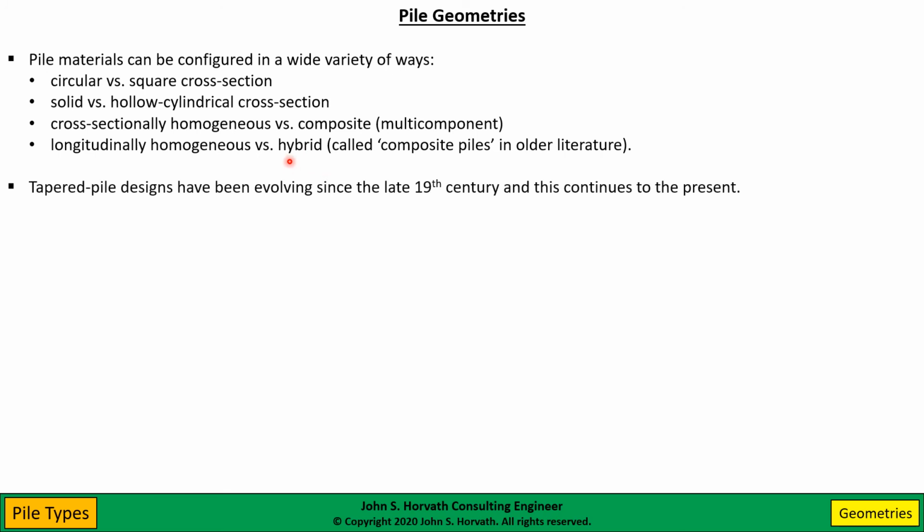Now, as I said at the outset, tapered pile designs have been evolving since the late 19th century. Of course, for 7,000 years, humans just had timber piles, which are naturally tapered. That's the way tree trunks grow. But tapered pile designs have been evolving since some of the early research in the 1890s here in the United States, and this continues to the present. This is not a static technology.